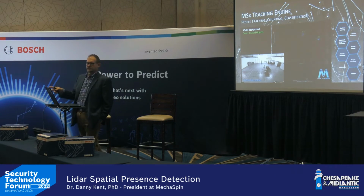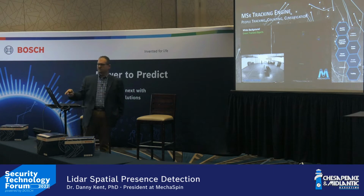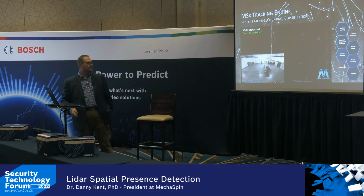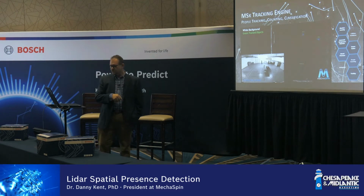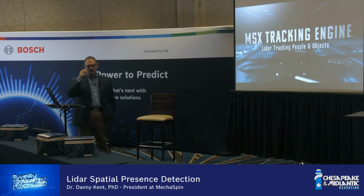Another kind of pivoting here, those are applications on moving vehicles, right? Sensor is moving relative to the environment. Things in the environment are moving relative to the sensor. These are a little bit more static applications. So what we call this is our MSX tracking engine.